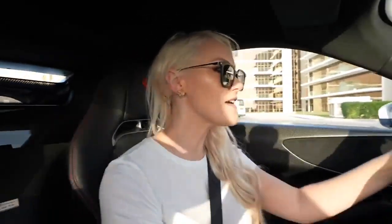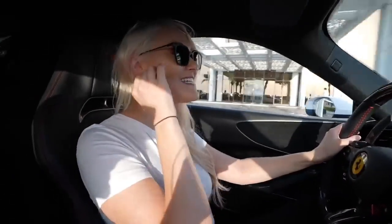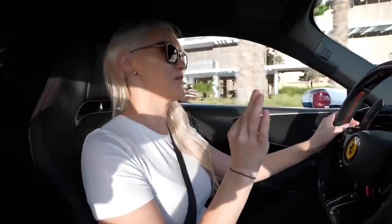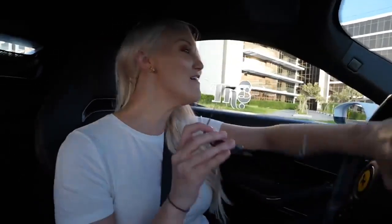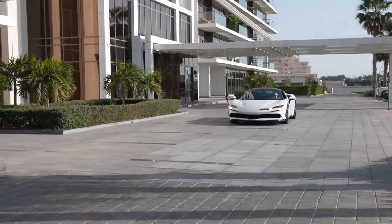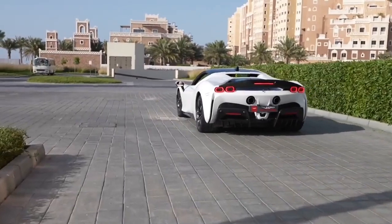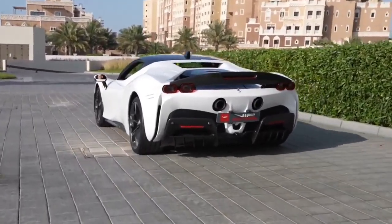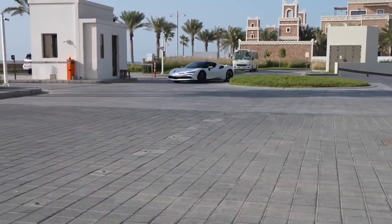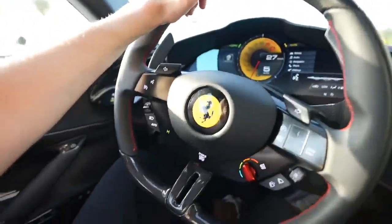0 to 100 in this car in 2.5 seconds. What? That is absolutely insanely fast, you guys. Absolutely insanely fast. The fastest Ferrari ever made, which is just ridiculous. The quickest, the everything, the most technically advanced. So the LaFerrari is limited to 499 pieces. This one, not limited at all. So that's why it's going for a lot less.